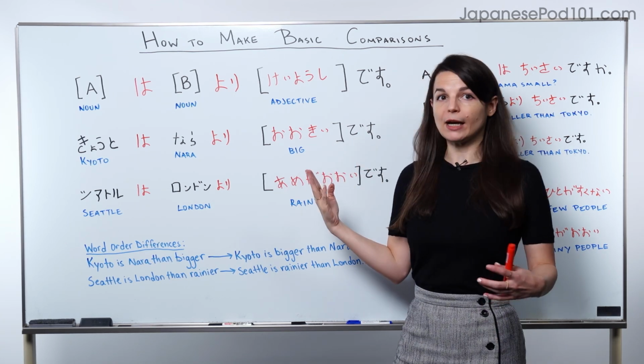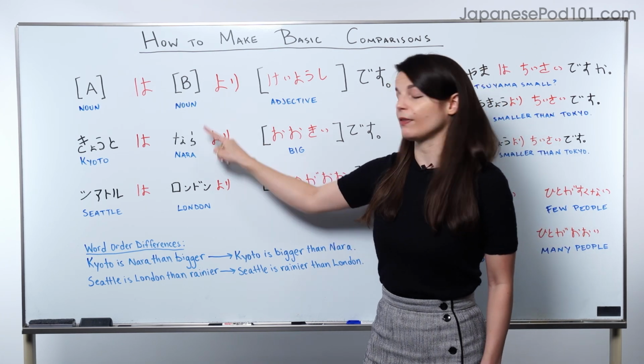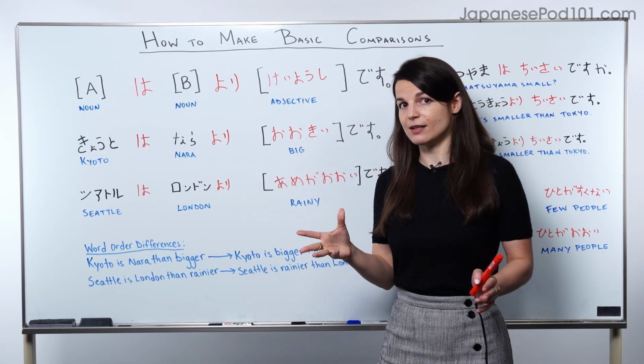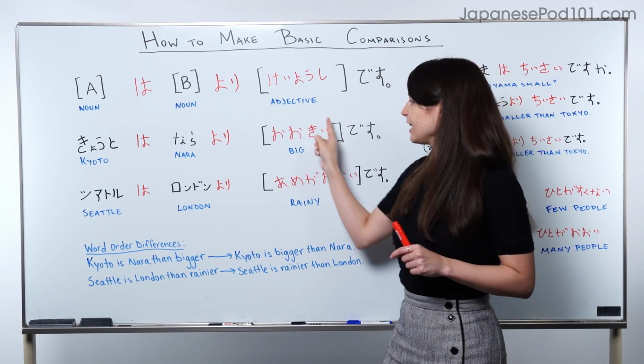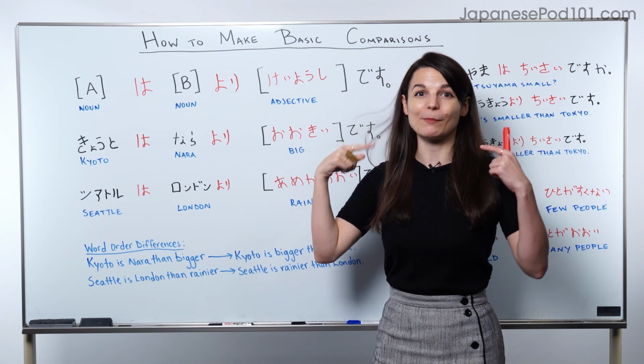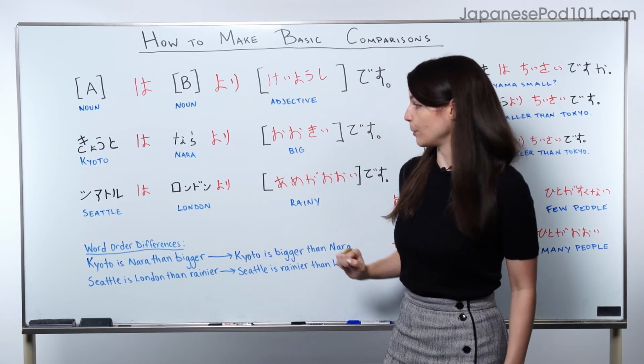What makes this comparative is actually this part right here. So this yori, you can think of kind of like the English than, and even though we don't change the adjective in Japanese, it takes the comparative form when we think about it in English. Let's look at the same idea with the second example sentence.